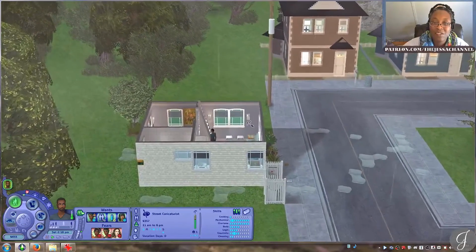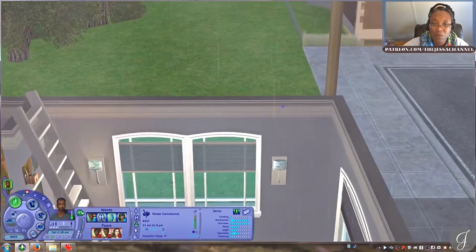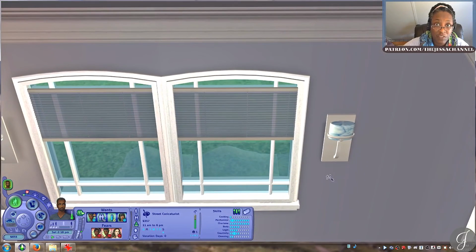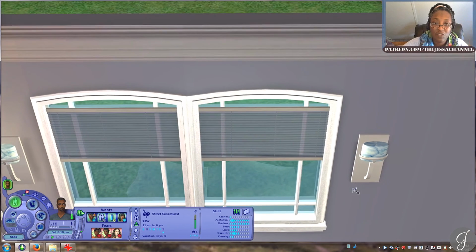By the way, these are the blinds, and before we leave this lot, I think it's pretty important to show you about these blinds, because it's a super set, it's a full set, and it includes a ton of recolors and all different ways that you can make the blinds look. So let's do that.